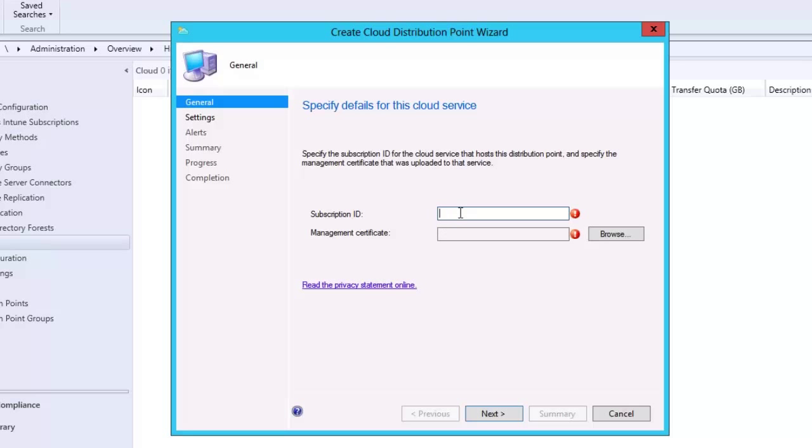Now the first thing you'll need to do is supply a subscription ID for your Azure subscription. I already happen to have mine in the clipboard, so that's convenient for me. You'll see this string if you go to Windows Azure and click on subscriptions and then manage your subscriptions, and you'll be able to retrieve the subscription ID for each of your individual subscriptions there.